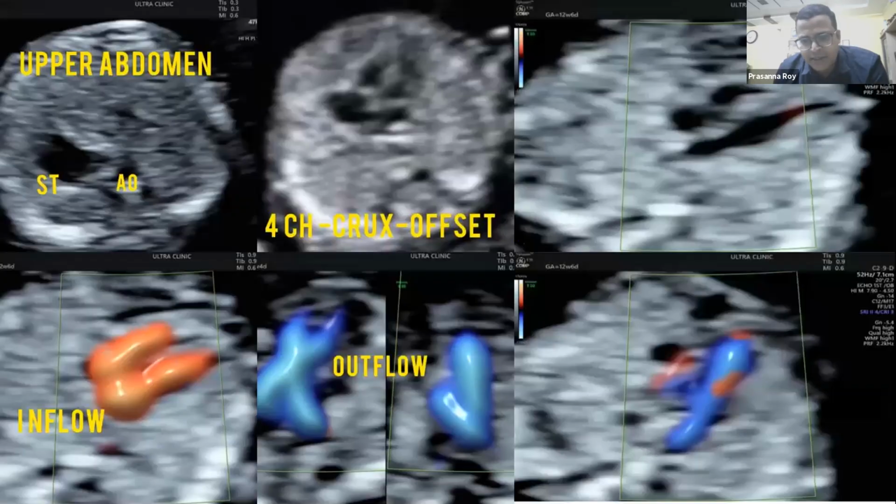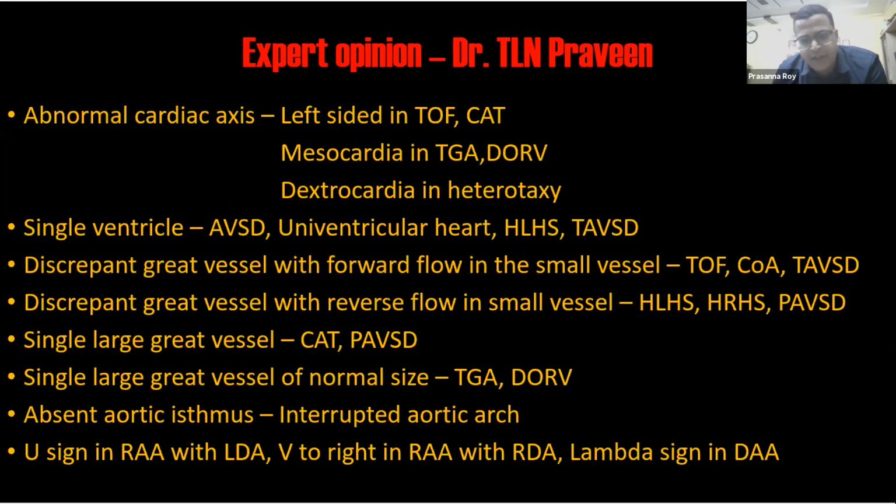So now the expert comment from our expert in the panel. This is the last slide and the concluding slide, Dr. TLN Praveen, sir. Sir, please give your expert comments on first trimester cardiac anomalies. Wonderful. There was a wonderful presentation by Sankade, and the panel was excellently taken across by Prasanna Roy. And all the panelists have been very explicit and have been giving us a lot of inputs.